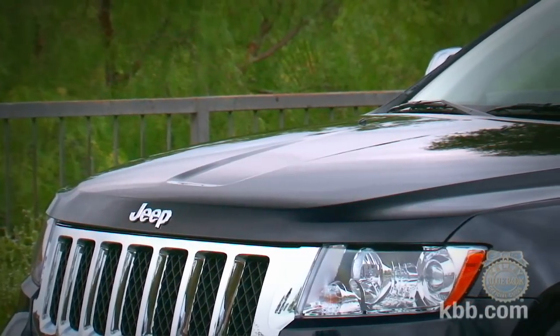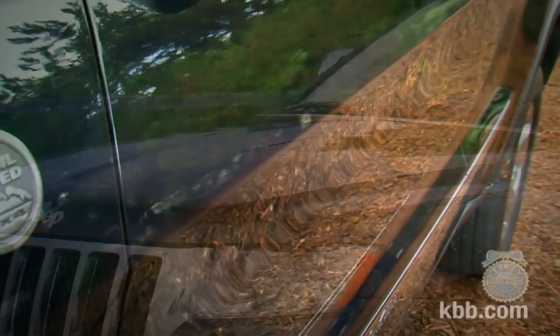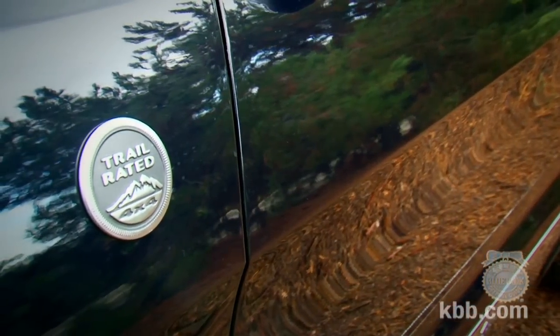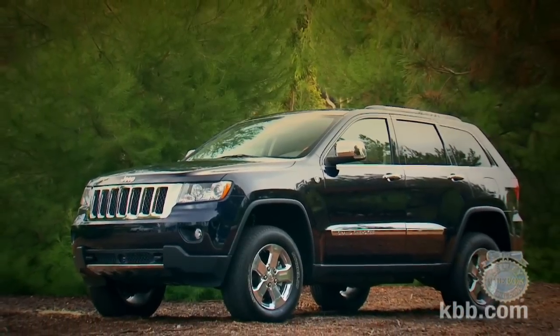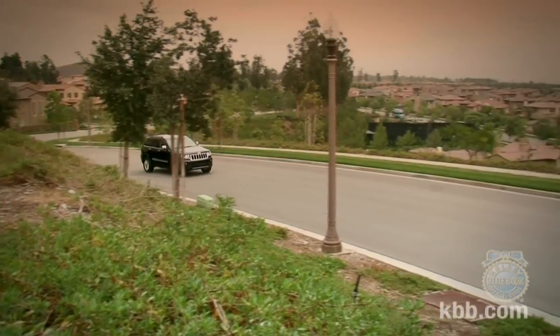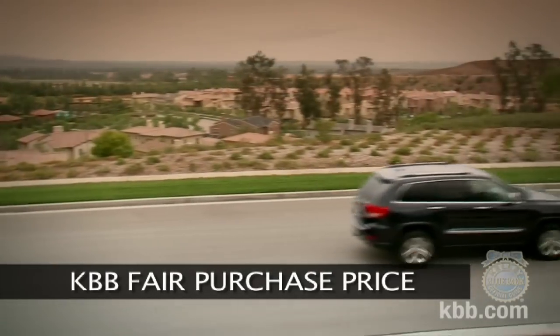Base price for the least expensive Grand Cherokee Laredo trim starts around $31,000. At the other end of the spectrum, a fully loaded four-wheel drive Overland trim checks in at nearly $47,000. Prices for the Jeep Grand Cherokee tend to be somewhat higher than prices for competitive vehicles, including the Ford Explorer and the Honda Pilot. To find out what consumers are actually paying for the Jeep Grand Cherokee right now, we suggest you check the KBB Fair Purchase Price.